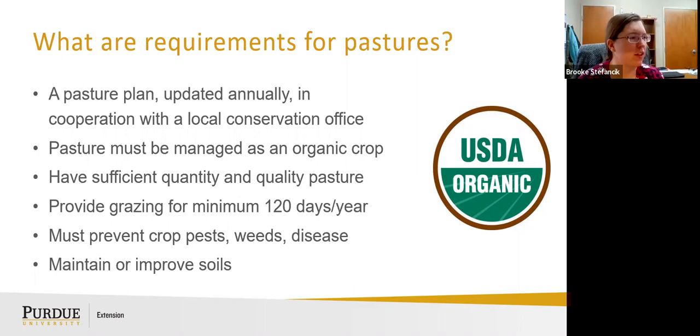So my question when I looked at that was, okay, so they have to be grazing that long. Are they having to maintain a good forage stand? Because I've seen a lot of overgrazed pastures in Indiana specifically. And so I'm like, okay, are they allowed to just throw them out there and say they're grazing? But they actually make those producers go through a pasture plan with a local conservation office.